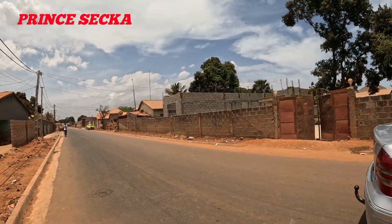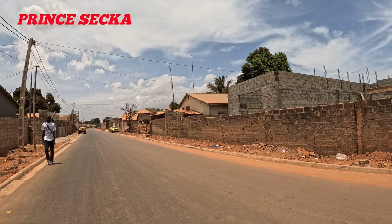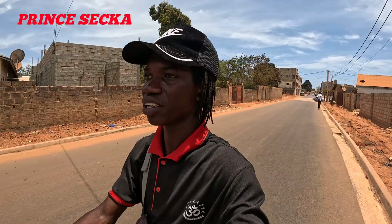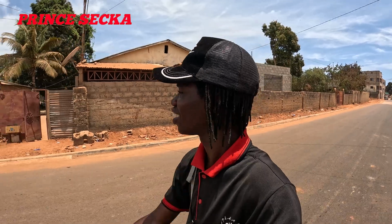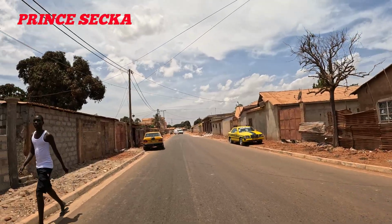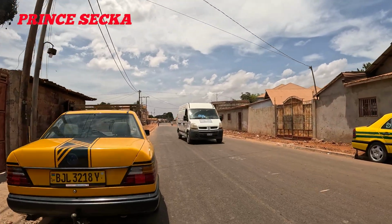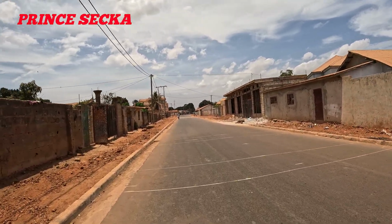Truly speaking, guys, this new road really changed the looks of this environment, this neighborhood. Before, this area, oh my goodness, it didn't look like this, but now, as you guys can see, this road has changed it. This is how it looks now. Dude, it's so sunny.